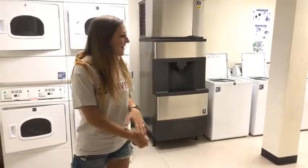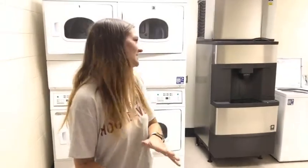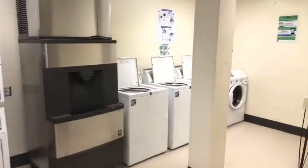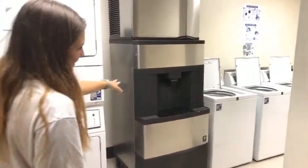We're coming in from the west side, walking east into laundry. Laundry, of course, our favorite. We have four dryers and four washers. Even number. We do have an ice machine as well.